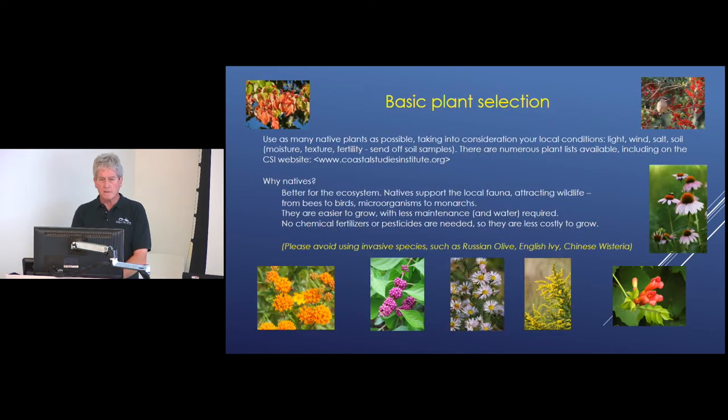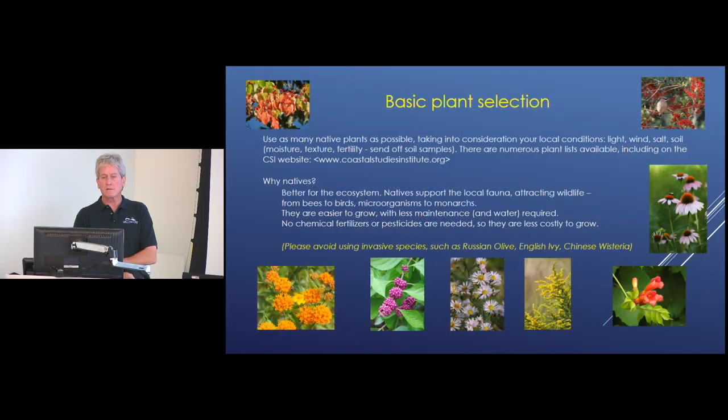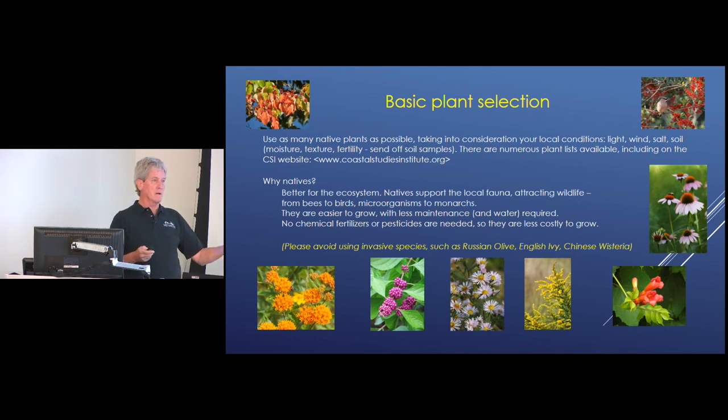Okay, basic plant selection. I've already mentioned native plants, but it's easier to have a sustainable garden if you use as many native plants as possible, because they're the ones that are native and work best in your climate, your habitat. You do have to take into consideration your local conditions when you decide on plants to plant. You may be in a sunny spot or shady spot. You may be in a windy area or not. If you're in a windy area, do you get the ocean spray, or are you protected and only get wind from the sound? There are a lot of variables here.